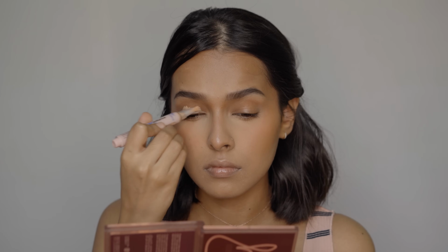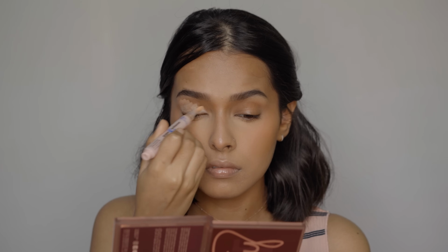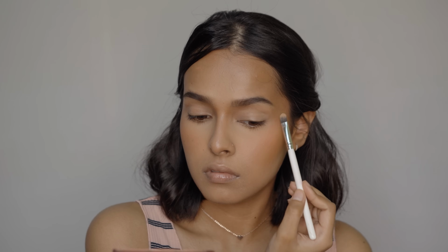After this, I am going to do my eye makeup. First, I'm using the concealer as an eyeshadow base. This concealer works really good as an eyeshadow base, and the pen packaging of this product also makes it really easy to apply on your eyelid.